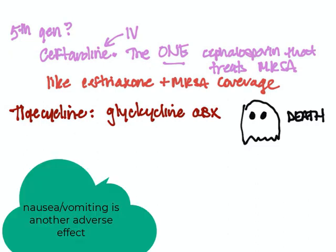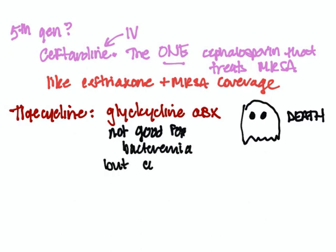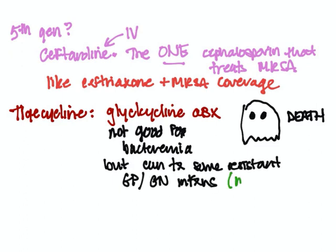Whether or not this is just because they were so sick or caused by the drug, I don't really know. So it turns out this drug is distributed widely. It is highly protein bound though, so it's not useful for bloodstream infections, but can be helpful for highly resistant intra-abdominal infections or even maybe UTIs if other drugs can't be used.